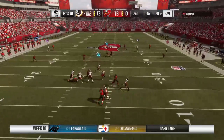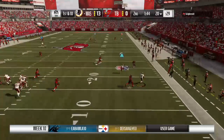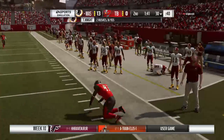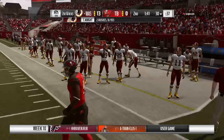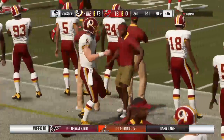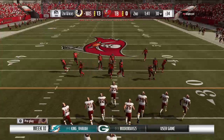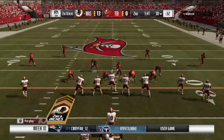Trying to shake off the interception from the last drive. He'll look to throw. He'll get 10 there all on his own, but it'll be second down. Well, he did a nice job keeping his eyes downfield, waiting for someone to get open. But once the pressure forced his eyes down to see the rush, it was time to make a break for it.